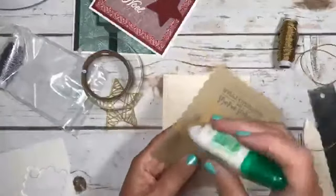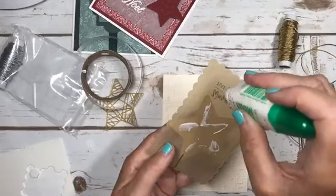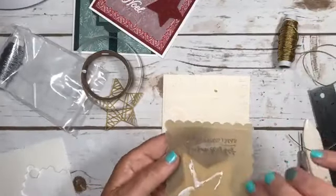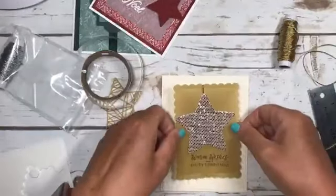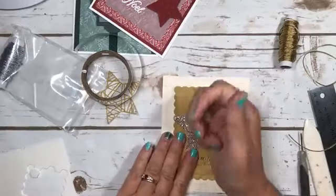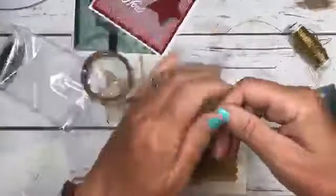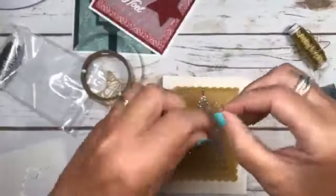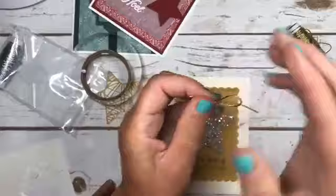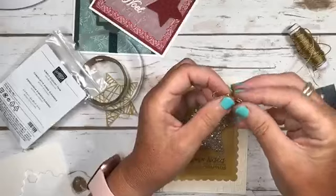Now I'm going to put the glue where the star is, and then just a little bit here. Let's see if that's going to work. All right, and now I want to put a little bow here to make it look like it's a little ornament. This trim, I think it's called trim, Simply Elegant trim, is going to be really nice for Christmas.